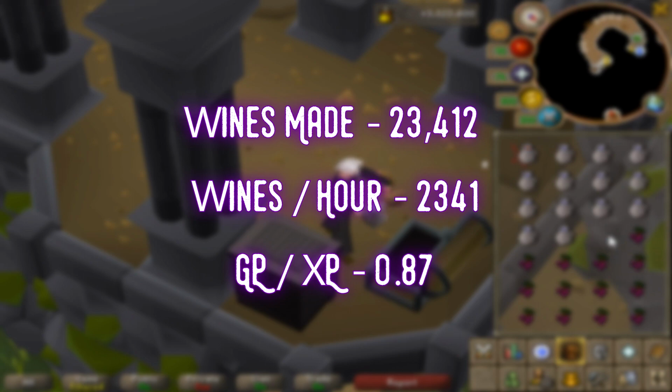Again, I really have to emphasize that this is one of the fastest methods of training any skill in RuneScape, and it's insanely cheap to do. It really should be your go-to cooking training method. You can't really justify not doing this when it's so cheap and so quick.